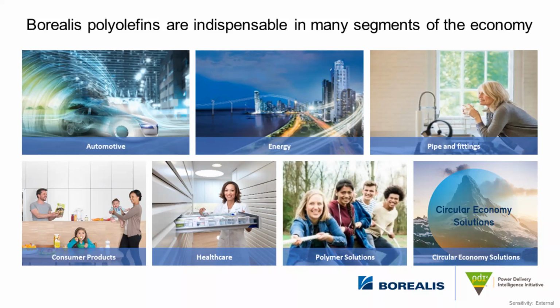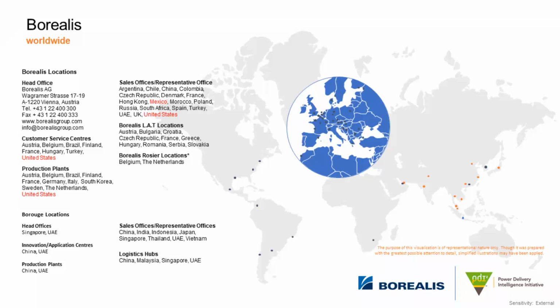There are polypropylene jackets for cables, and we have some polypropylene products in the fiber optic space, that type of thing. But we'll be focusing on the cross-linked polyethylene today. Okay, thanks.